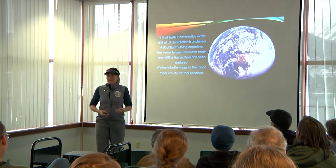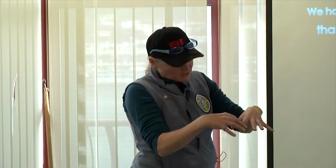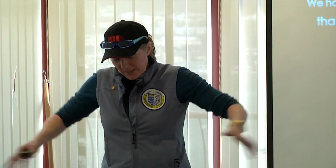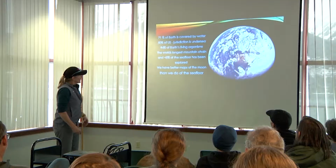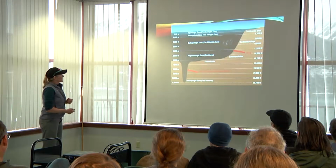Ocean water is very dense, very heavy. It attenuates not only light beams from the sun, but also sonar equipment. It's very attenuated, so we can't cover large areas efficiently. If we could, we would know much more about our ocean than we presently do.